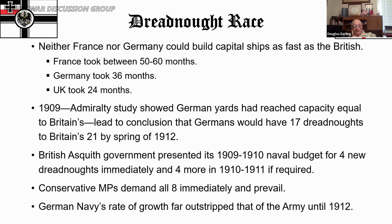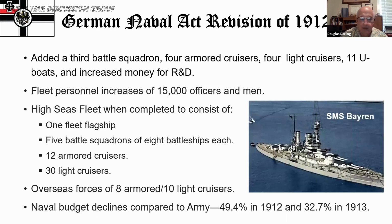Remembering during this whole time period, the Navy's rate of growth continued and increased faster than the German army's until 1912. 1912 is roughly 50% of what the German army had for a lot smaller personnel, but the battleships are expensive. In 1912, they revised their naval law again, adding a 3rd battle squadron, more armored cruisers, more light cruisers, U-boats, finally, and increased money for R&D, increased personnel.